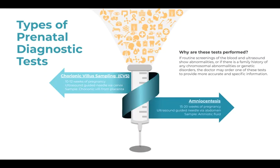Amniocentesis is used later in pregnancy, around 15 to 20 weeks. An ultrasound is also used to guide the needle through the abdomen into the uterus to obtain the sample of amniotic fluid from the amniotic sac. Both tests have a small risk of miscarriage. CVS has a 0.5 to 1% risk, and amniocentesis has a 0.1 to 0.3% risk.